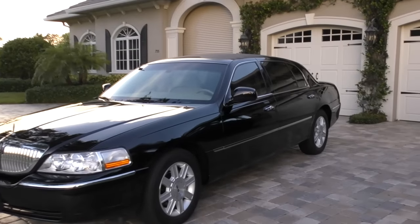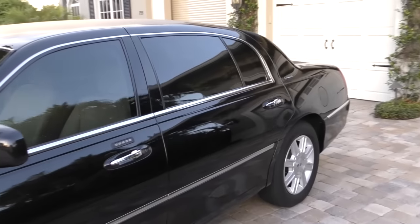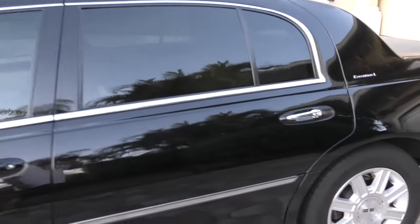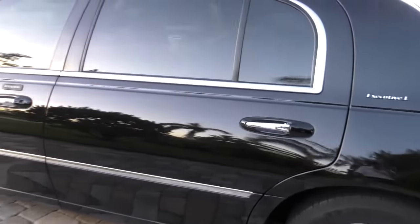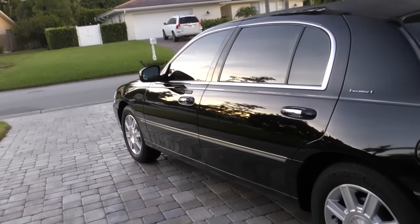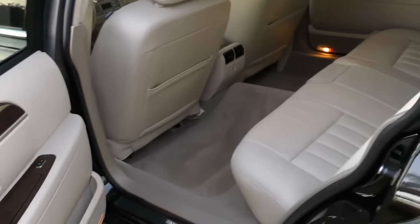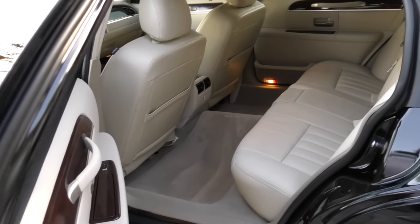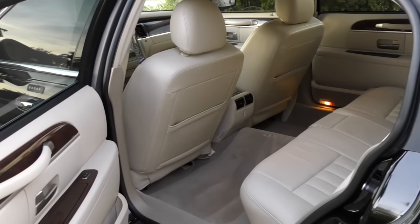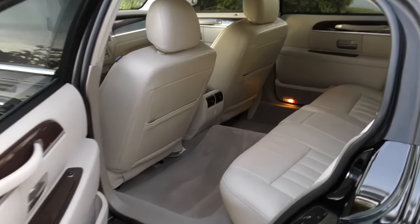Now, being the Executive L, that means it is stretched right from the factory. It has 6 extra inches, and frankly, it looks and feels more like 16. Look at the length of that rear door. Absolutely incredible. And if you're looking for legroom, you're going to have no trouble putting the Harlem Globetrotters back there. They're going to be thrilled. So no issues for the Canadians at all. But we'll get into the inside in a moment.